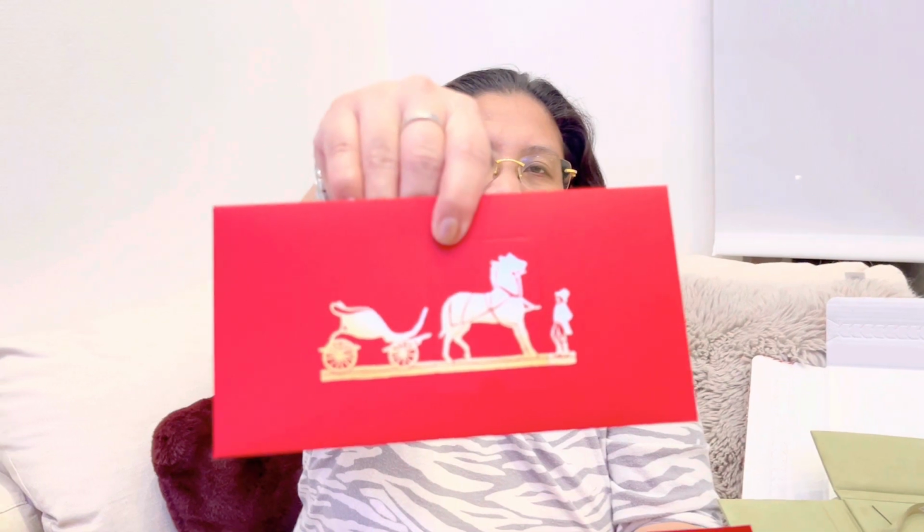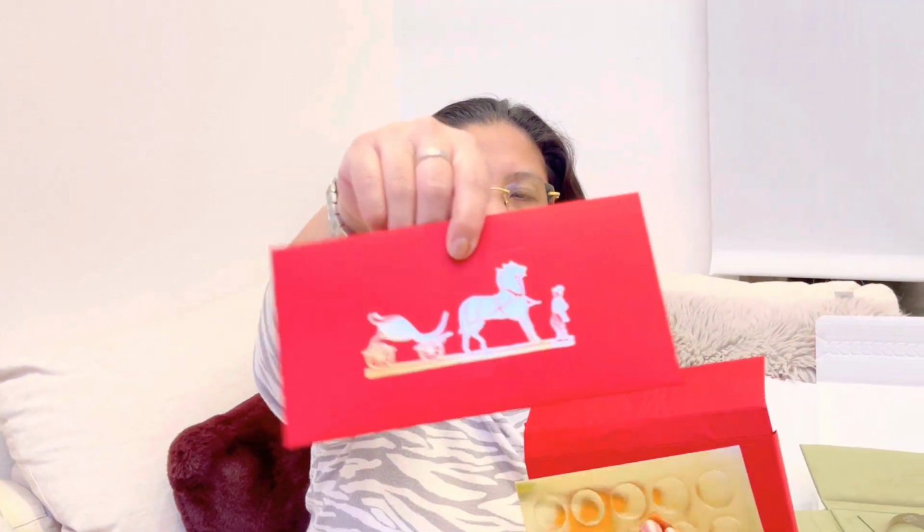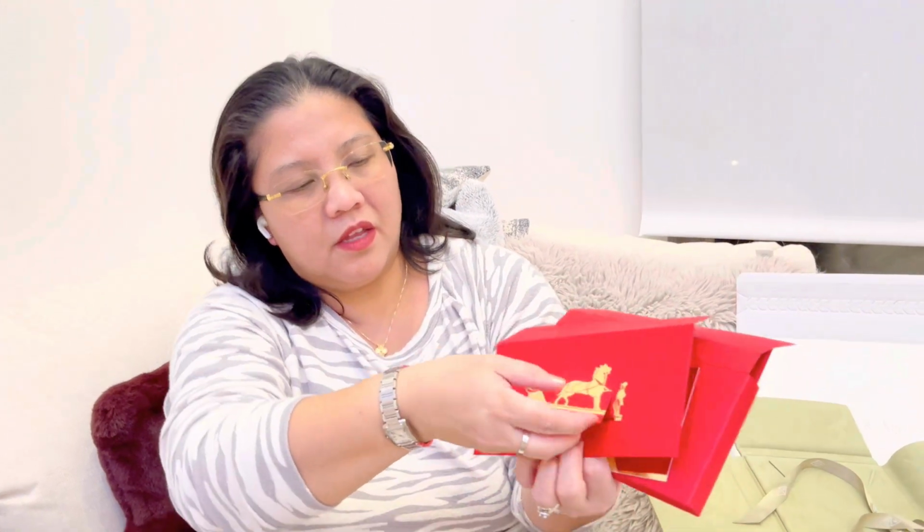And the next one is from Hermes. You guys can see it's super simple. It's red, and it's kind of cute because they did come with gold foils that you can use to seal your envelopes. And the envelopes are actually really pretty. Look at that. It's really nice. It's thick, and let me see if I can pop it out for you, a little thing here.